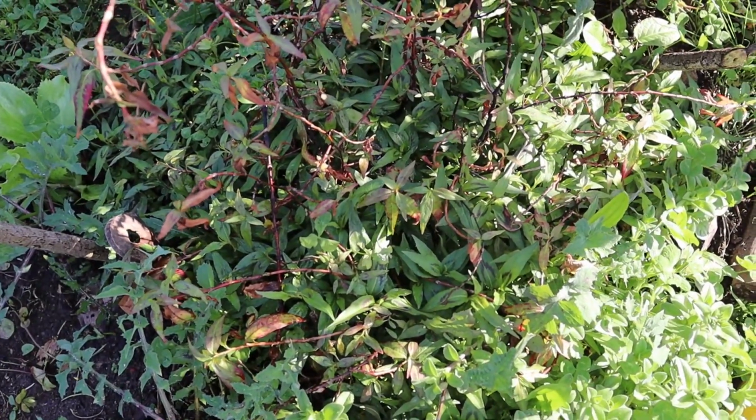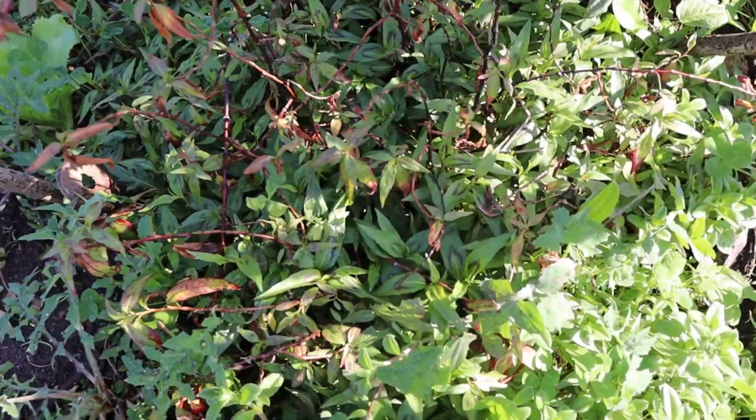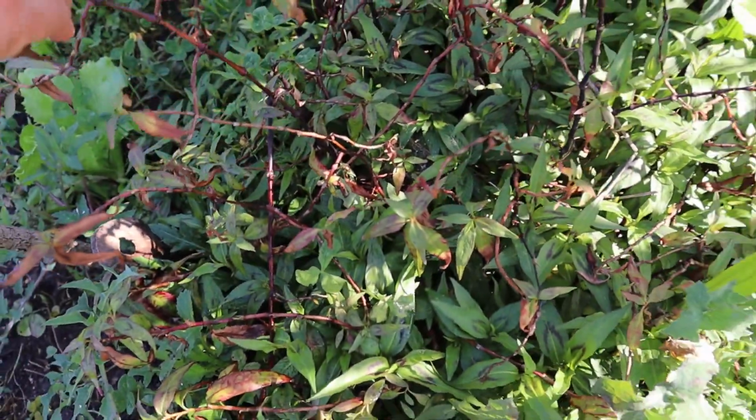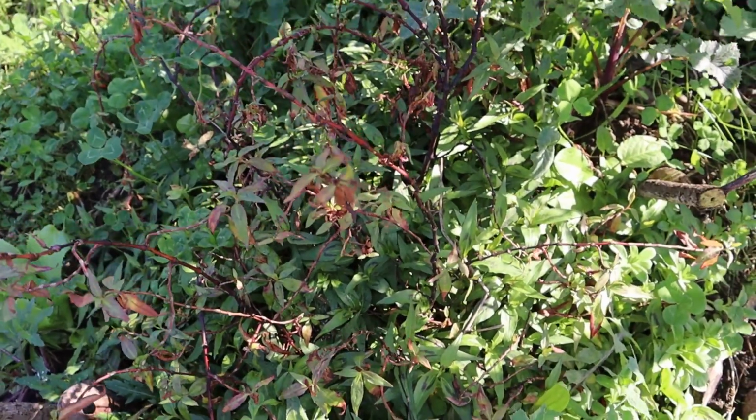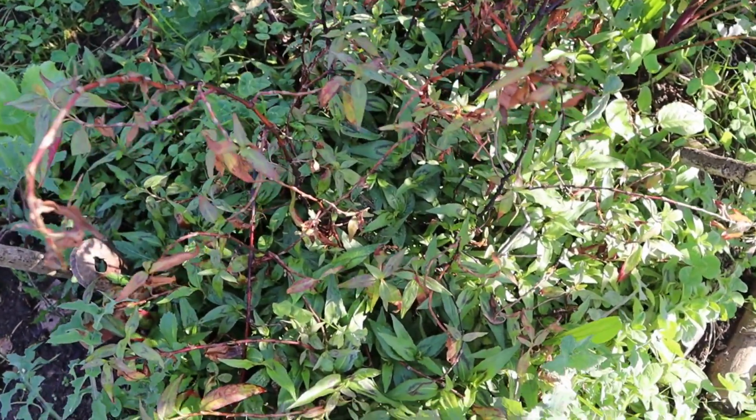And P.S. This is our absolute pride and joy, our gone wild Vietnamese coriander. It's amazing.